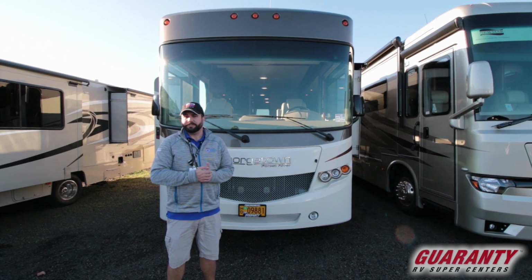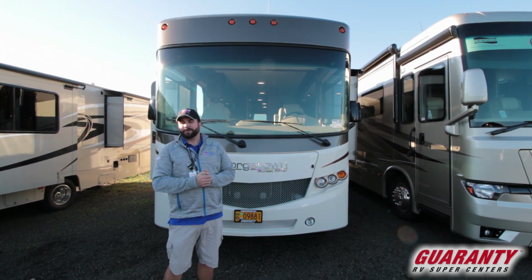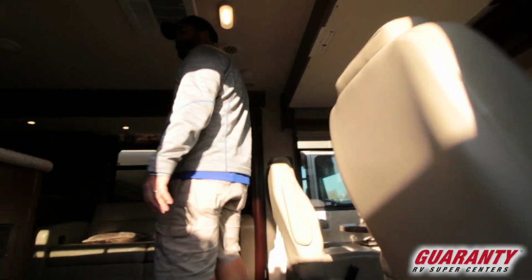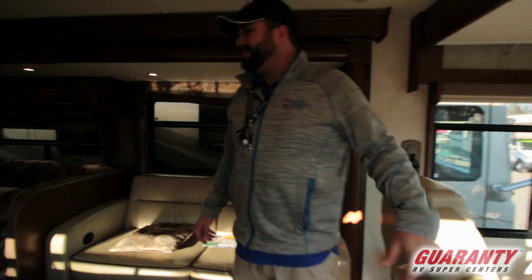I'm going to be showing you this 2016 Forest River Georgetown. This is a 329 model. Let's go inside. So obviously 329 denotes that it's a 32-foot length coach, but you'd be deceived by that by the way this is laid out.